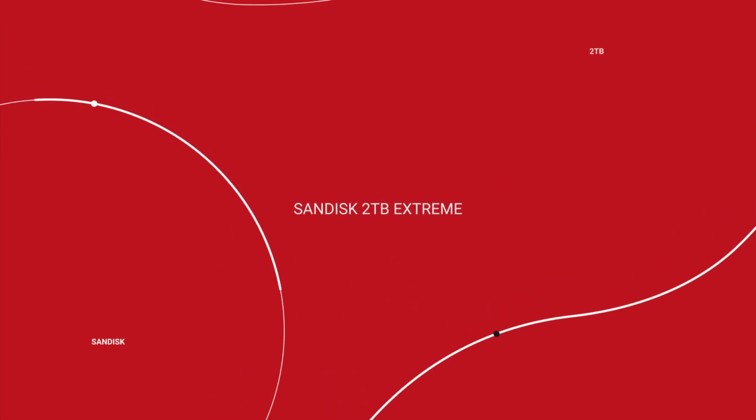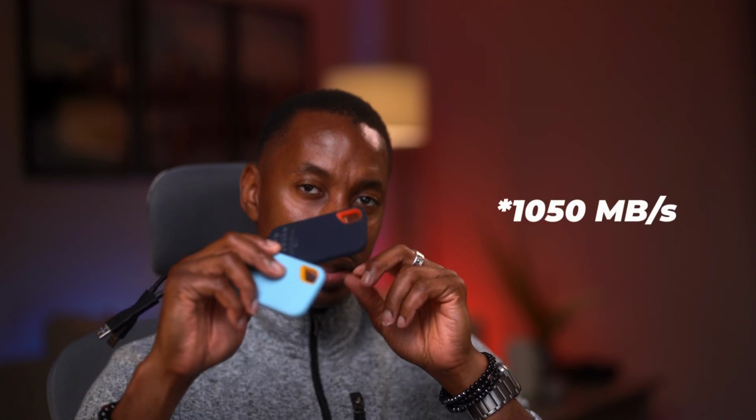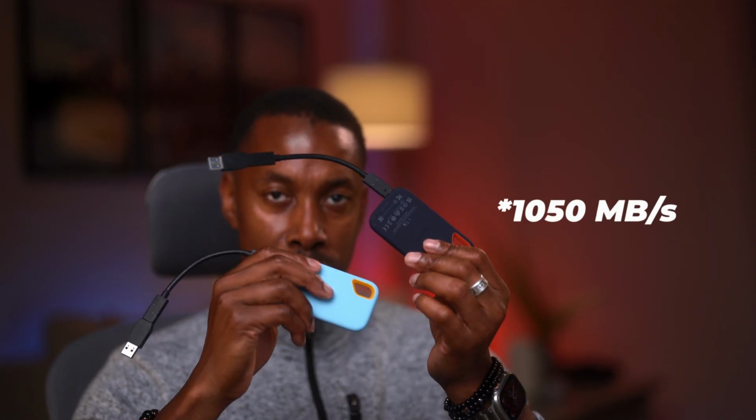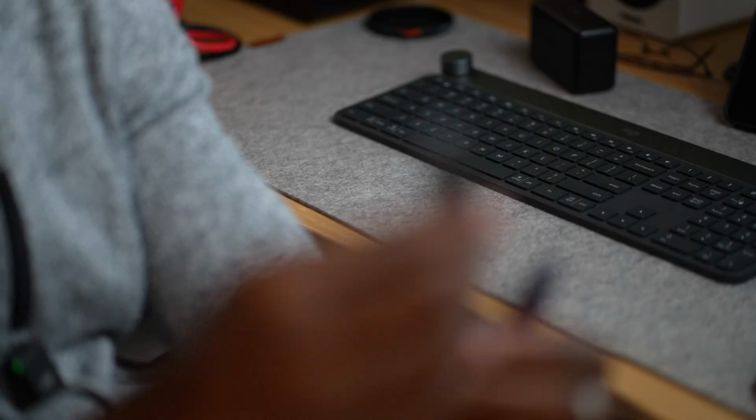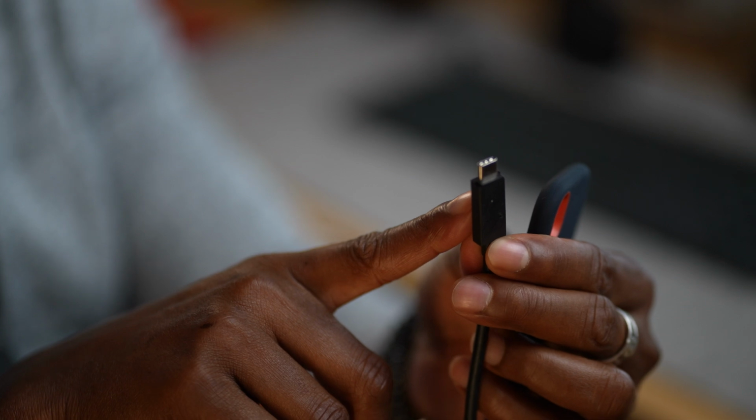All right, guys, so this is a SanDisk 2 terabyte Extreme portable SSD, guys. These are some of the best portable hard drives that I think you can find. They're really fast, guys. These do about 150 megabits per second in terms of your transfer speed. They're really fast, guys, and you cannot beat these guys. I love the fact that it comes with an attachment right here. You can actually take it off, and then you have your USB-C.